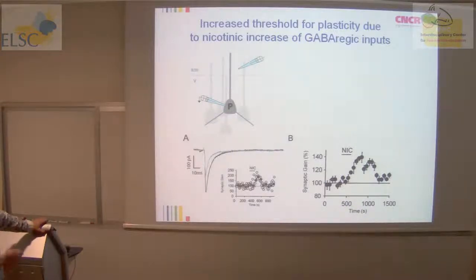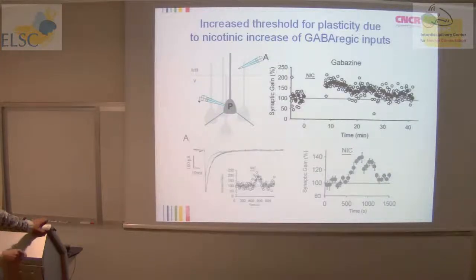Now, to test the hypothesis that this increase in inhibition is the mechanism by which nicotine reduces spike time dependent plasticity in these layer 5 neurons, we blocked GABAergic receptors with gabazine. We did the same experiment again, applying nicotine when we ran the spike time dependent plasticity protocol, and then you see that there's no longer a reduction in plasticity, but there's still an increase in synapse strength.